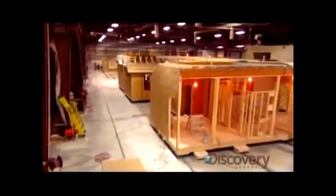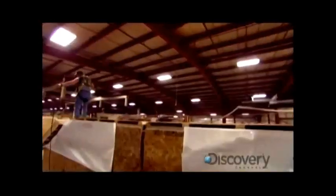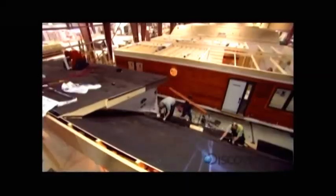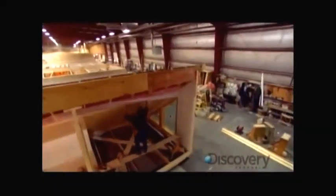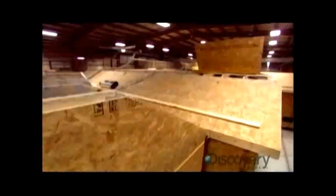But it takes a pretty big factory to turn out whole houses. Dynamic Homes in Detroit Lakes, Minnesota is more than 2 football fields long. But with a crew of just 58 skilled workers, they work on up to 14 custom-built houses at the same time.